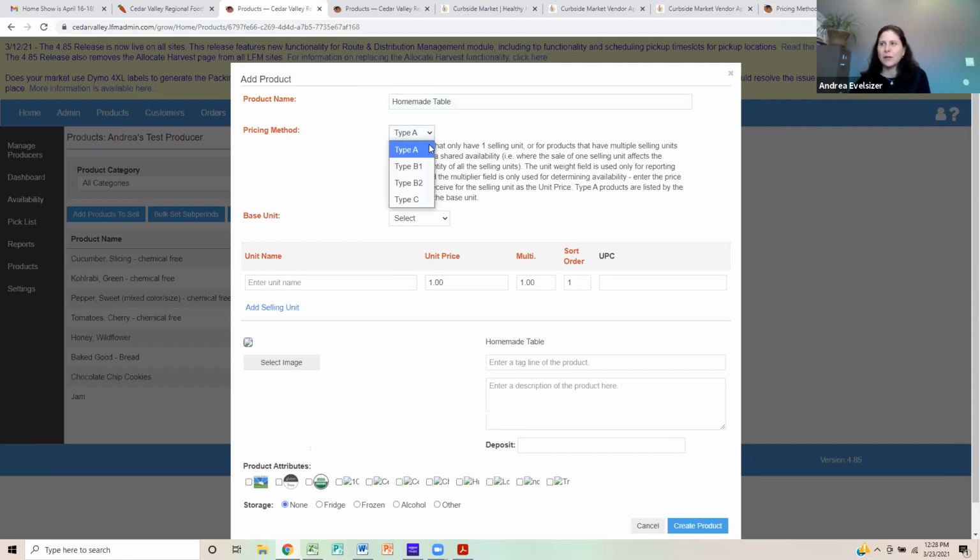So let's talk a little bit about the pricing methods here. There are 4 different ways of pricing products. Type A basically means that if you have products where the inventory is going to come out of one set of inventory. So like we talked about earlier on the cherry tomatoes, if you have 10 pounds of tomatoes and all of your tomato sales are going to come out of that 10 pounds, and you might package them as quarts and pints, but really it's when those 10 pounds are gone, they're gone. So those types of products are type A products.